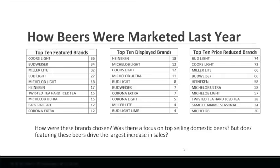Here you will see the brands that used each of these marketing variables the most. You can see that there's a large gap between the top 4 and the next 6 brands for those that were featured. The top 10 displayed brands were a little more evenly distributed, with the exception of Heineken as the leader, being displayed with 18 occurrences over the year. The top 10 price-reduced brands are fairly similar to the top 10 featured brands.